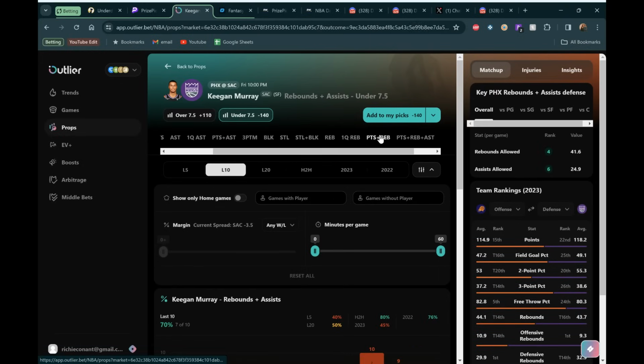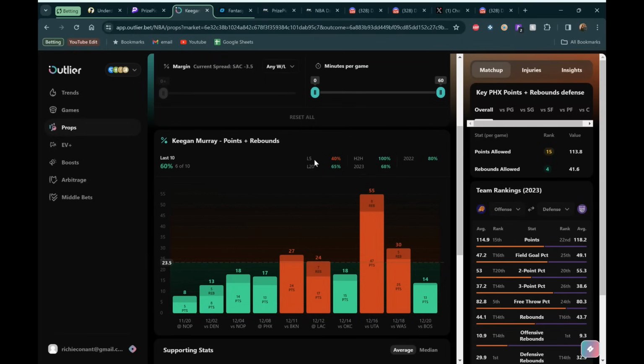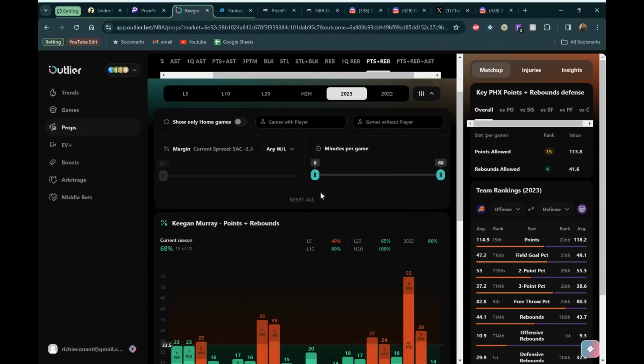And I'll point out that game, obviously. Points and rebounds. Again, the over points and rebounds is plus 110. That's ridiculous to see. So we're getting it at very good value here. He's gone under in 6 of 10 games. This is that game where he dropped 47 absolutely randomly, pretty much.